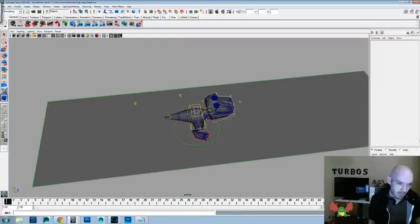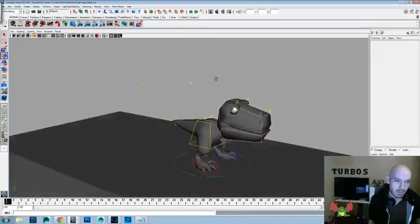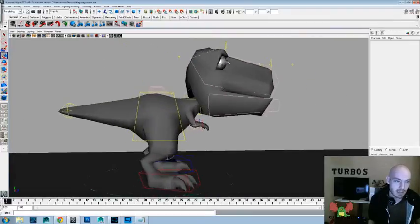I think I may have tinkered with this rig once, like 4 years ago, but I've never really animated with it or anything. So let's get into doing some of this.